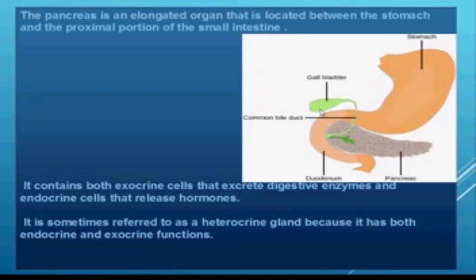Acini is not seen here. You cannot see it here, but they are somewhere present here. Okay, acini. The exocrine tissue is arranged into many small masses known as acini. And what are acini? They are raspberry-like clusters of exocrine cells that surround tiny ducts.